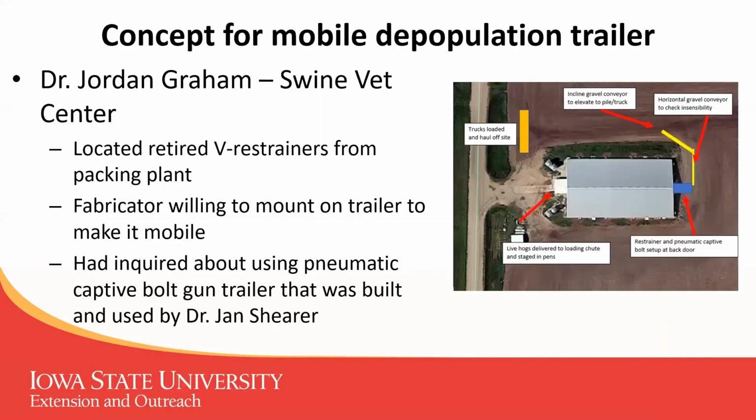So that was the CO2. The other one we looked at: a colleague of mine called me early on, as they were trying to scramble to think about ways of doing depopulation if we had to.